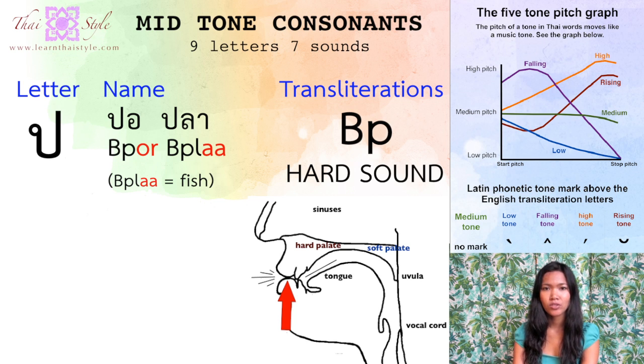When you pronounce B, you should feel the air being pushed or spat out very strongly. Placing your hand in front of your mouth and pronouncing B, you will feel the strong air. Please listen and watch my mouth carefully.